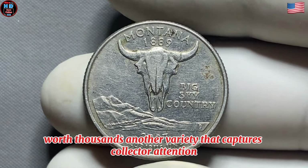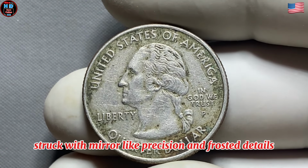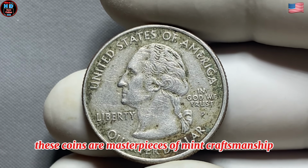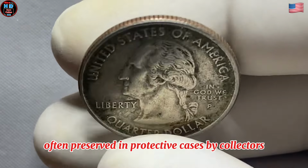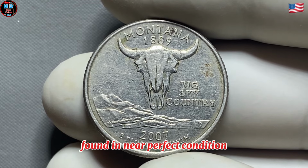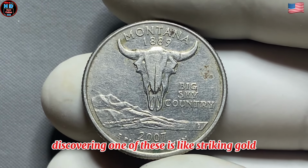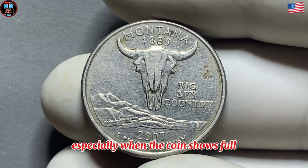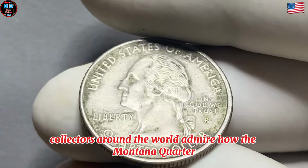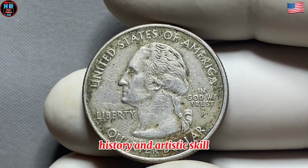Another variety that captures collector attention is the proof version of the Montana quarter. Struck with mirror-like precision and frosted details, these coins are masterpieces of mint craftsmanship, often preserved in protective cases by collectors. But the real excitement comes from those few Montana quarters found in near-perfect condition straight from circulation. Discovering one of these is like striking gold, especially when the coin shows full, sharp details with no scratches or wear. Collectors around the world admire how the Montana quarter reflects a blend of nature, history, and artistic skill.